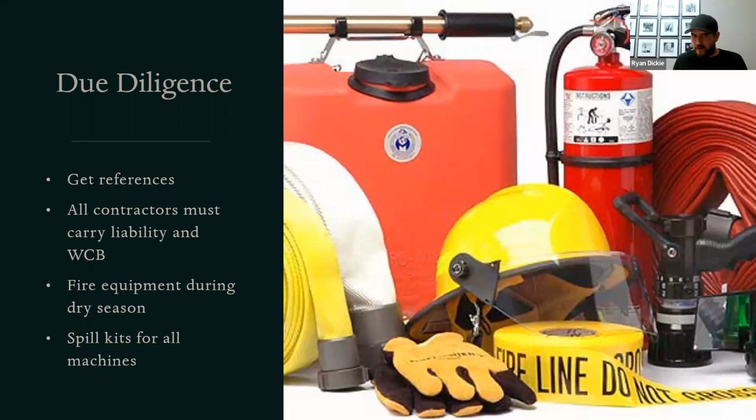Some previous woodlot owners might not want to be contacted, but some probably will, and generally people should be able to give references. So all contractors, and that includes the forest professionals, have to carry liability insurance and workers' comp. Liability used to be $2 million in general liability. I think they've bumped that up on Crown land, and most mills now ask for $5 million. And if it's good for Crown and on the mills' land, it's probably good for private woodlot owners too.